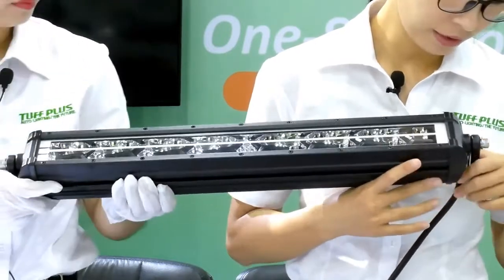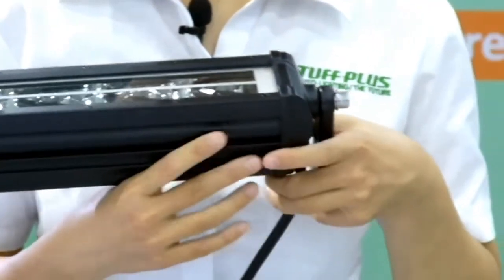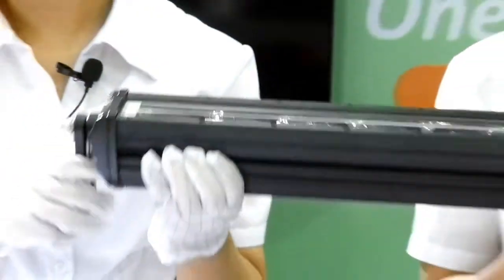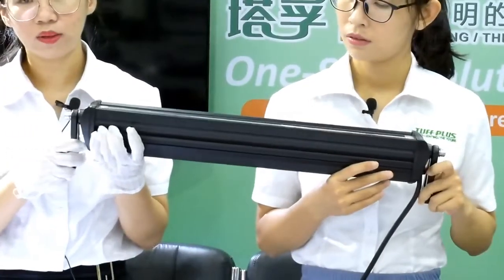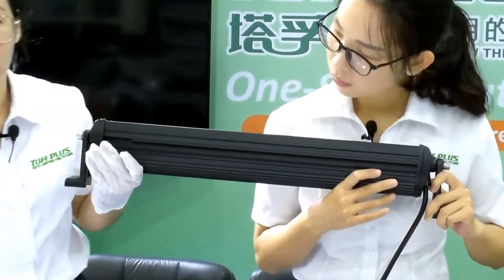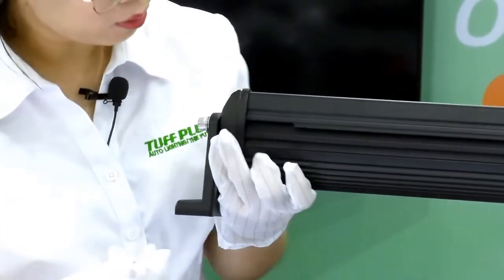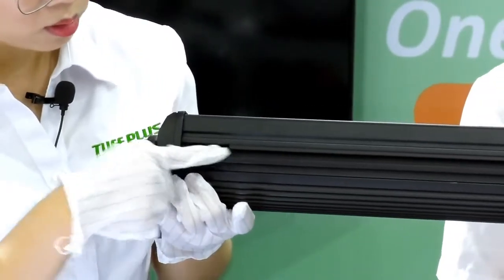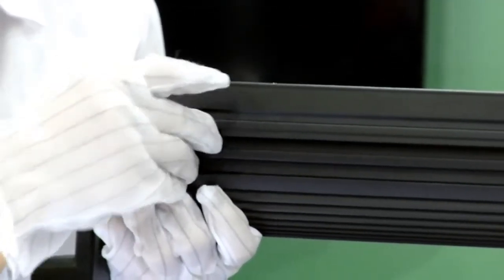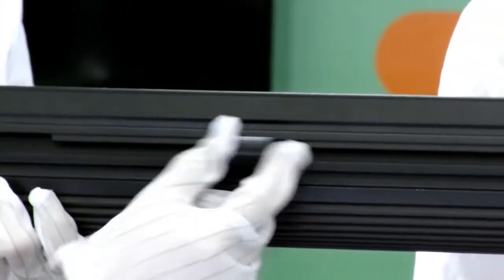Okay, so I found that it has a side bracket for this light. Does this also have the bottom bracket? Yes, we have two kinds of bracket for this lamp, the side bracket and the bottom bracket. The side bracket is this one. We use die casting aluminum. And the bottom one, we also use die casting aluminum, and the screws are stainless steel. And you can see there is a hole, so the customer can install the bottom bracket by themselves and select any position they want.